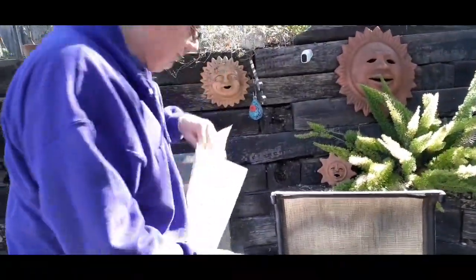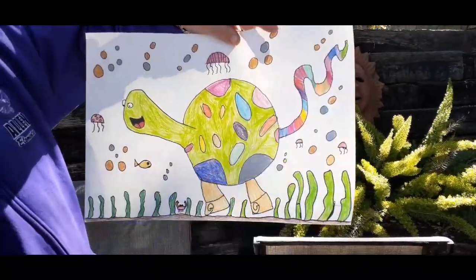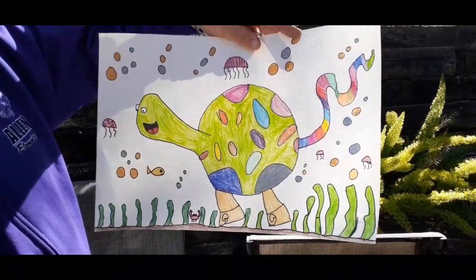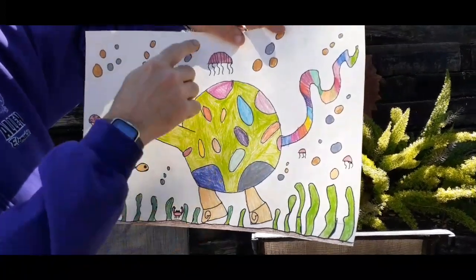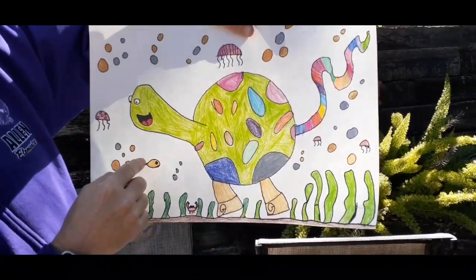This one's kind of cute. This is a little sea turtle and a rainbow tail. Most turtles don't have tails, but you can make it up any way you want. Jellyfish and sea bubbles and seaweed, little tiny crab, little fish.